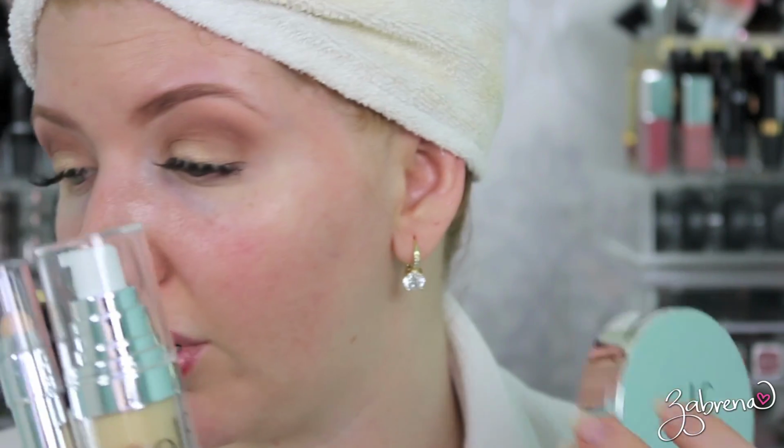Trying out some new e.l.f. face products, including foundation, concealer, and a powder. And this is also part of their Beautifully Bare line. I have not had luck with e.l.f. in the past when it comes to foundation or any other face products, because I have a problem with the color match in their line and it oxidizes. So we'll see. These are a little different.